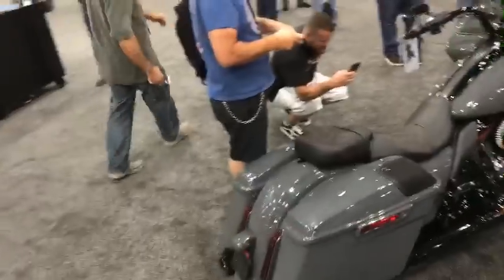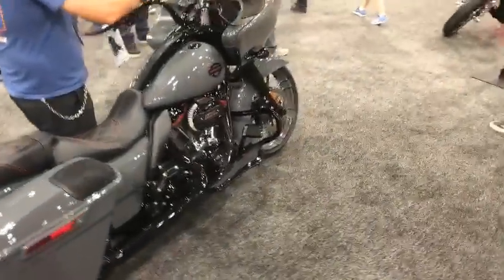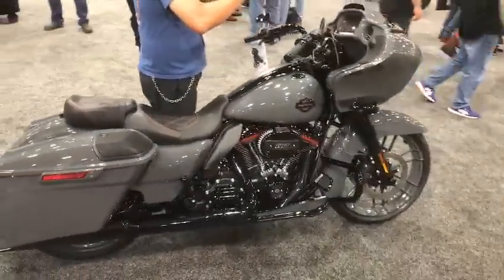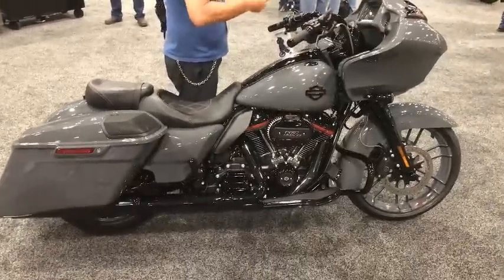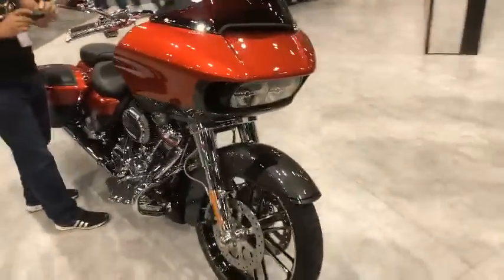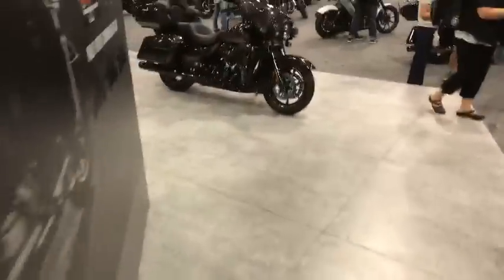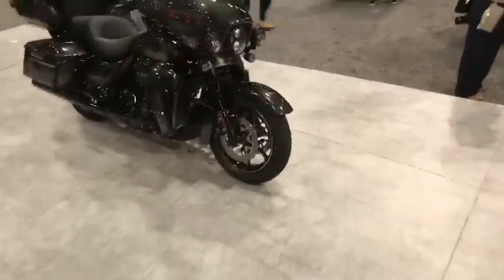Anniversary bikes only come in the blue. No, Tony, I do not think the Fat Boy looks like a Vulcan. I can tell a mile away that it's not a Vulcan.